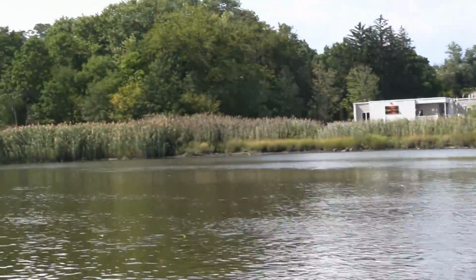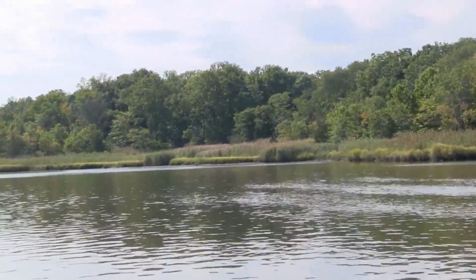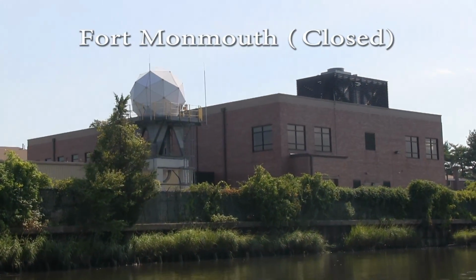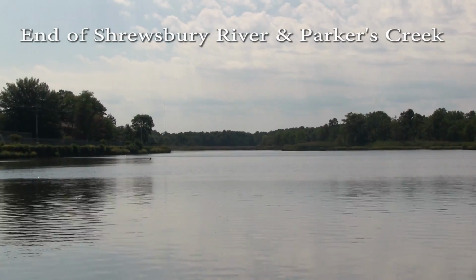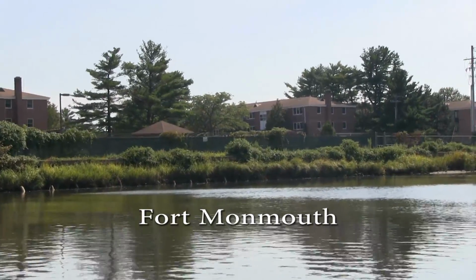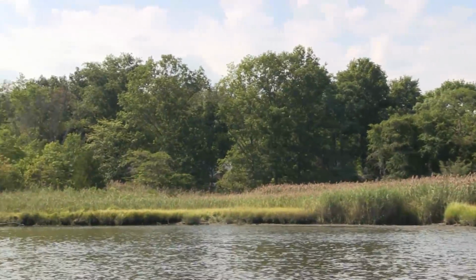We made it. And now we're getting very close to the end of our journey, but there's one more surprise. Here it is. Look, it's old Fort Monmouth, which was closed due to a lack of interest or something like that. For a while, it was used to house homeless victims of Hurricane Sandy. But today, it's a bit of a ghost town. Very eerie. It's also very muddy up here and extremely shallow, so let's just go a little bit further.